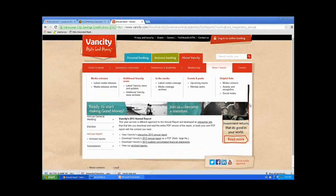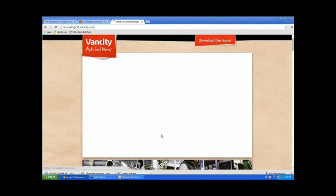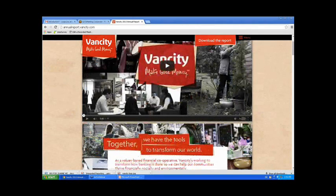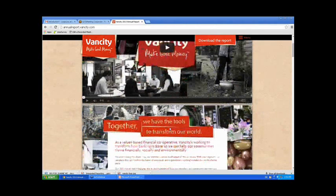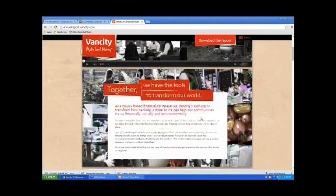And obviously the way the framework works, some of the capitals are much more relevant to your industry than others, so you would be clear about that up front. For a financial institution, financial and human capital, and probably social capital, would be the most relevant for us, more so than natural capital and intellectual capital. But anyway, it's a really interesting framework for viewing your organization.